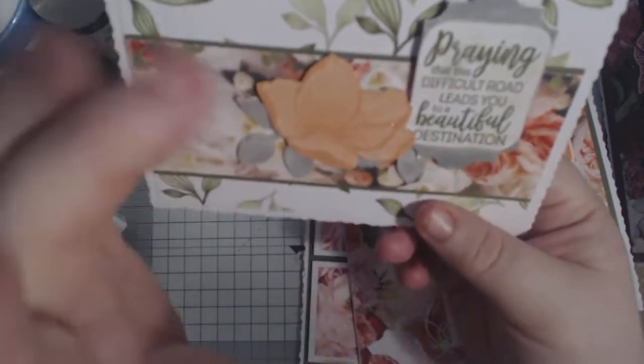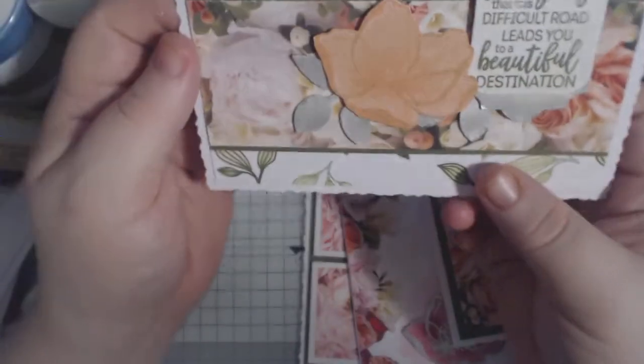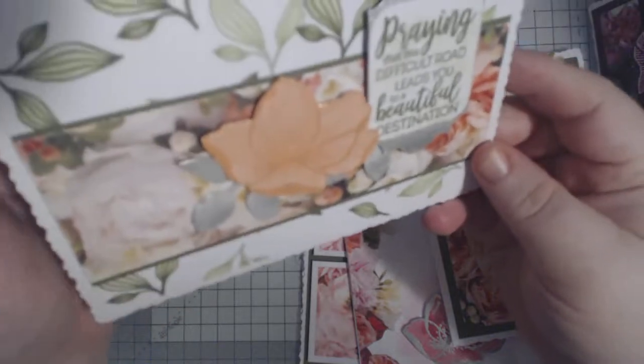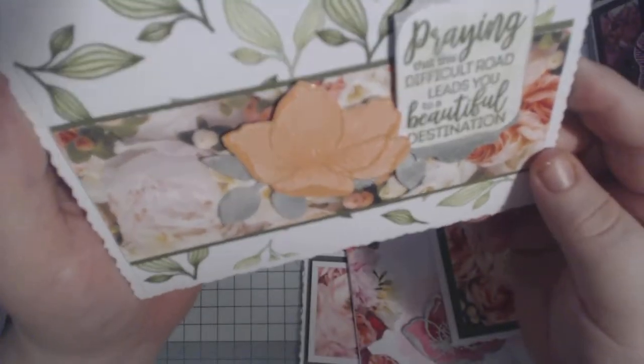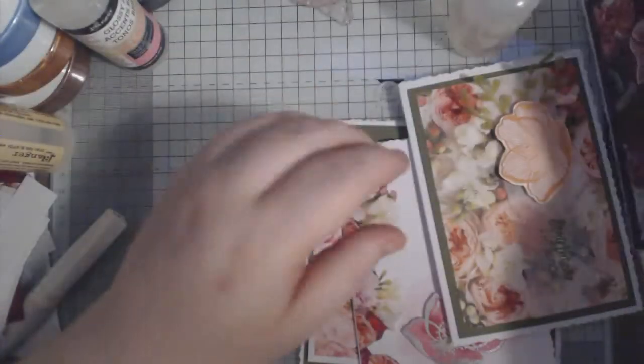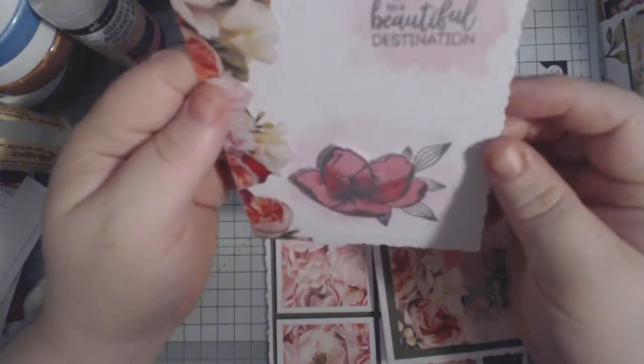And I just liked the simplicity of it, and I loved that it's kind of mushy and just not perfect, because it shouldn't need to be perfect. Then we've got this one, and I really like this one actually.